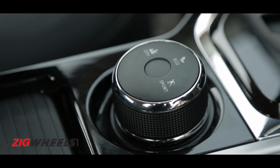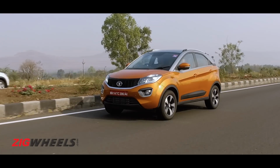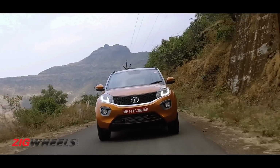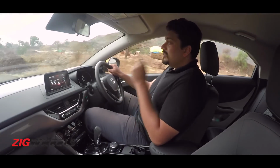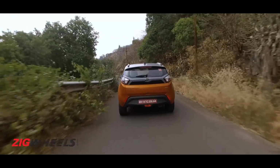When you're looking to have some fun, you can swap over to sport mode. What this does is sharpen up throttle response, but again, it's not the jerky variety. It's really nice and linear, easy to manage, and plays a very important role either when you're driving on inclines or are looking to make high-speed overtakes. Finally, even with this petrol engine, the Nexon actually proves to be a decent tourer because even at 80 to 100 kilometers an hour, you're sitting at roughly the same revs as the diesel does.